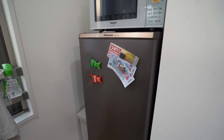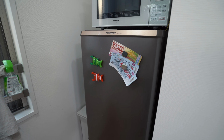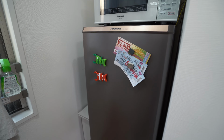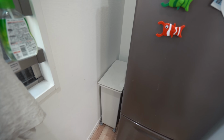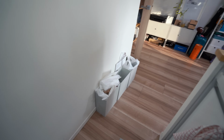And over here we have our fridge. The fridge is a little bit small because we're using the one that my wife was using when she used to live by herself. But it's not so bad because it forces us to have fresh food all the time, and it gives us a little nook here for our trash. Unfortunately, for cans and bottles and stuff, we have to put it separately over here, but oh well.